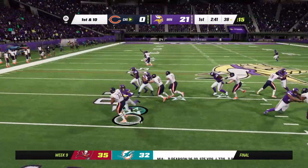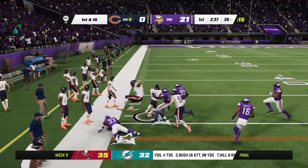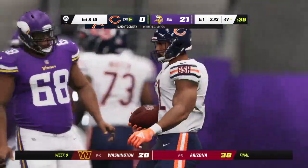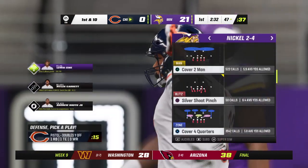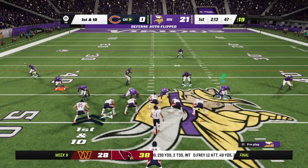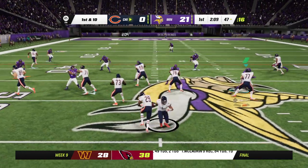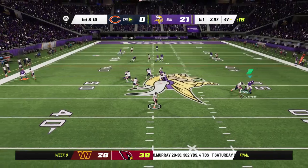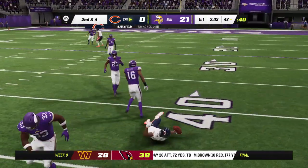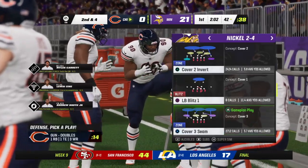Now a give running left with Montgomery. And he'll be taken down, but not before he gets into enemy territory. 40 yards on the ground for him now on 9 carries. From Viking territory now, they'll come up 1st and 10 at the 47. Here's a throw to his running back. It's complete. And they'll get this down to the 42-yard line.